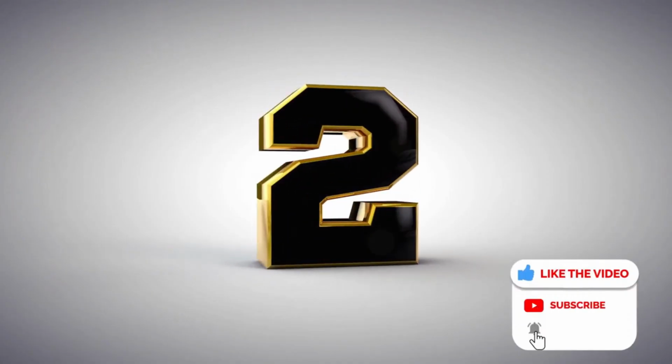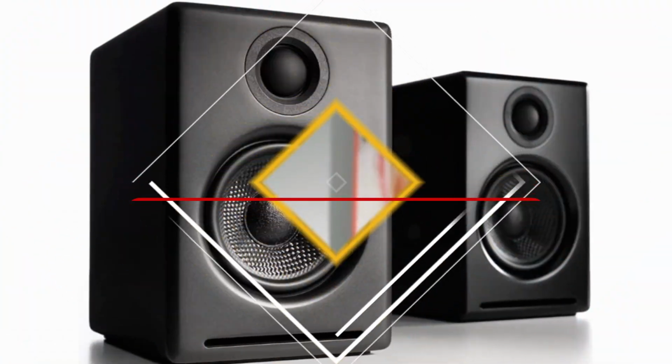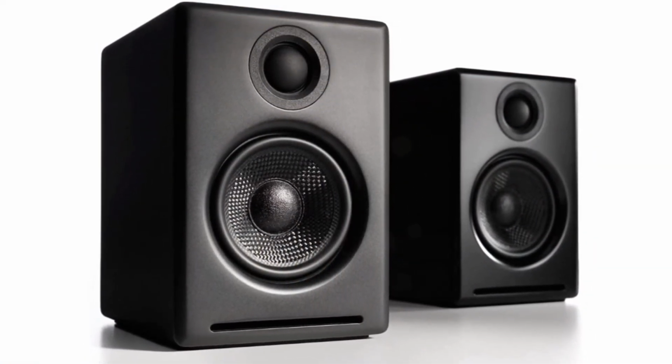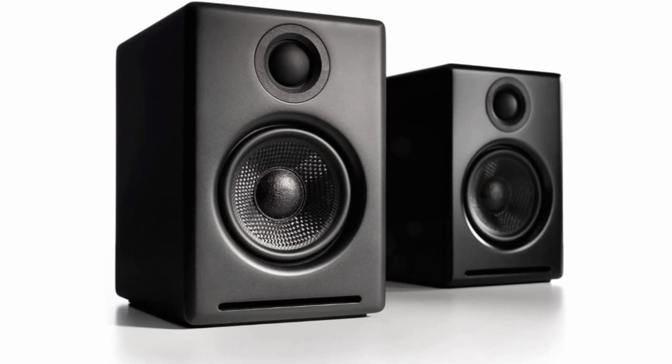At number 2 is Audioengine A2 wireless speaker. Since Audioengine takes its time releasing new products, wireless versions of its speakers might not be available for several years after the wired counterparts do. The $269 A2 wireless speakers, fortunately, were worth the wait.